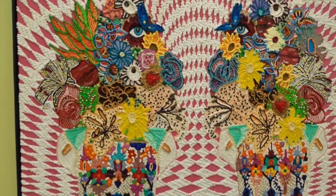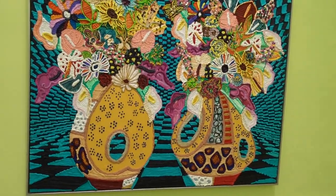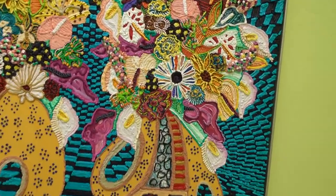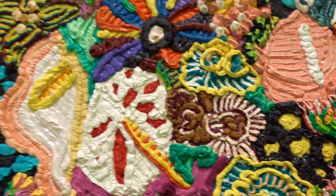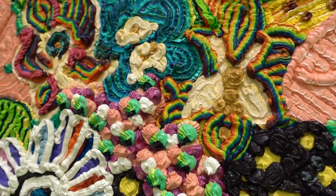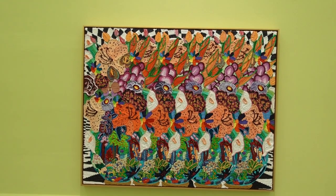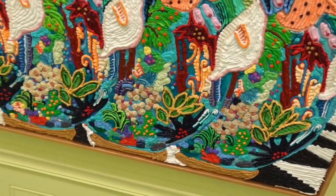I like this, it's got a little more breathing space. And some of this can get a little congested. Again, these two with the double bouquets are nice. We've actually got some brushwork in there. This is the last of Caroline's work that we're going to look at.